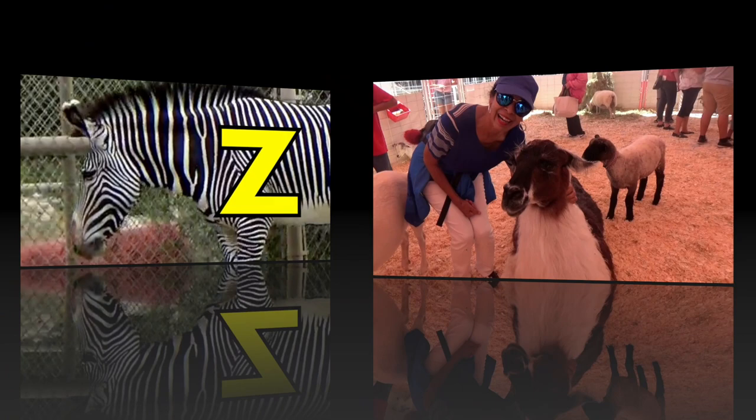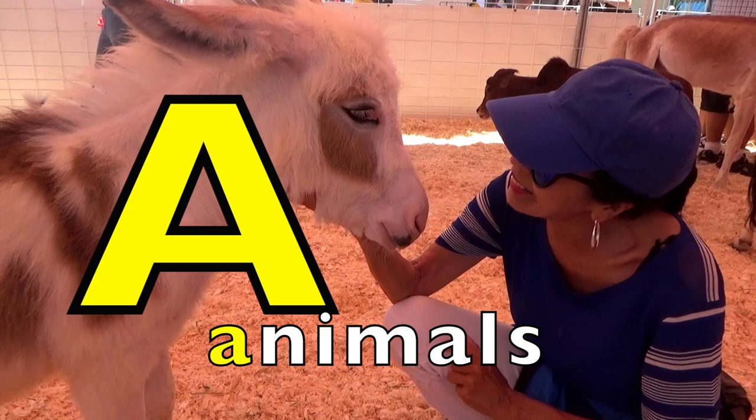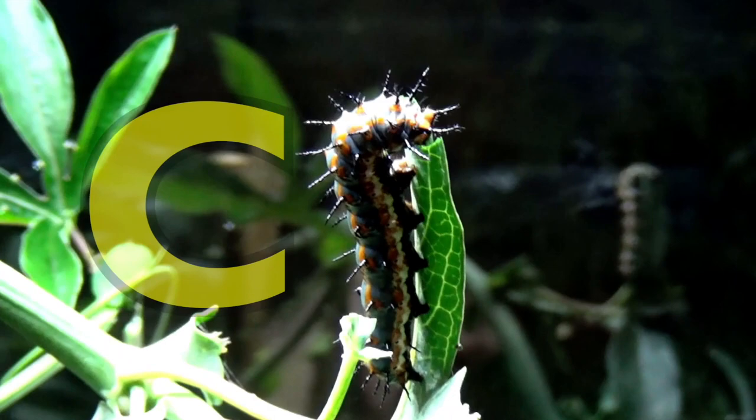Boys and girls, I'm at a petting zoo and there's so many cute animals. I'm going to teach you the letters of the alphabet, starting with letter A. A is for animals. B is for butterfly. C is for caterpillar.